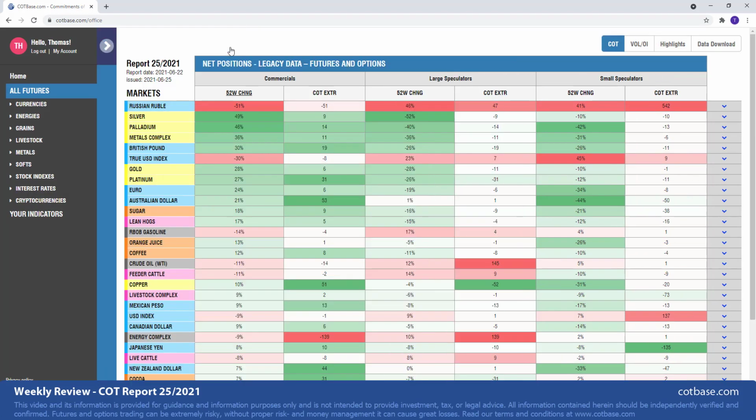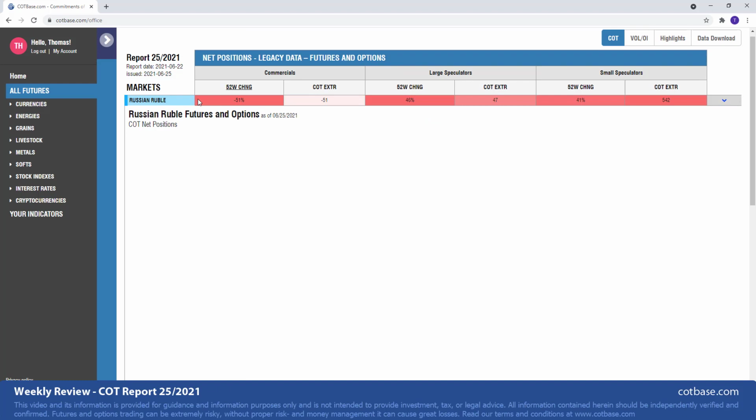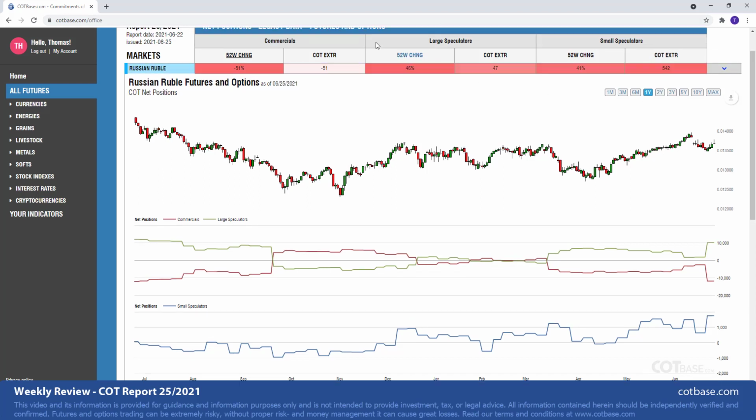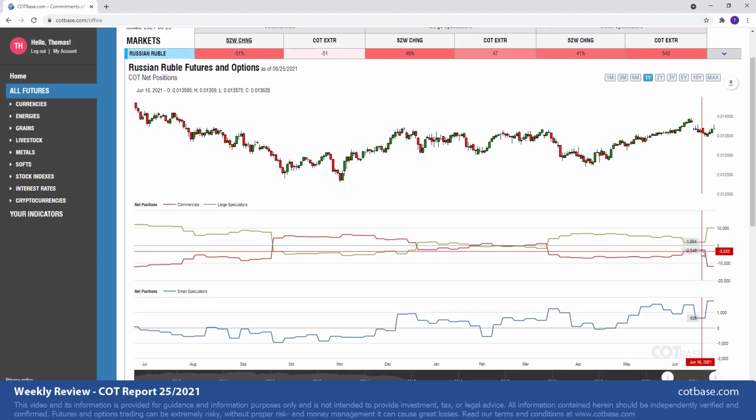So back to the review, and starting off with our first market, the Russian ruble. We have a 51% change in commercials positions, of course, commercials being on the left side of this chart. This table over here, as you may see, measures this change in their positions compared to a 52 weeks look back period, which is of course exactly 1 year. So this is a 1 year's chart, and you may see this very, very large change in commercials positions.